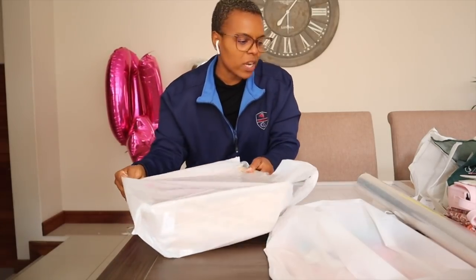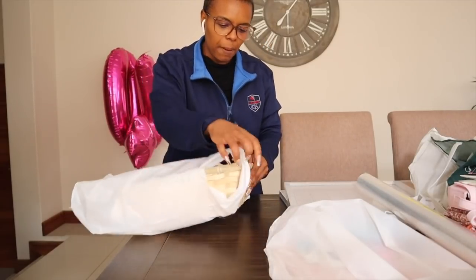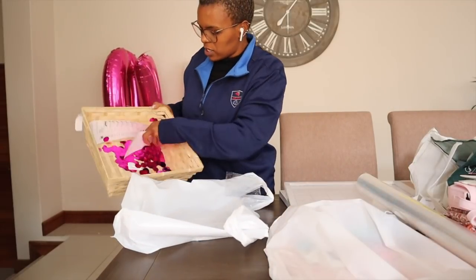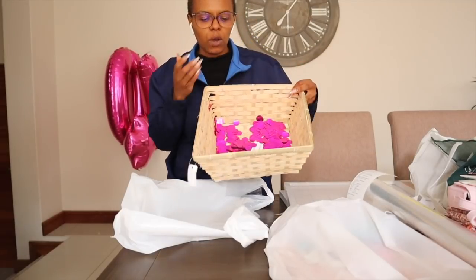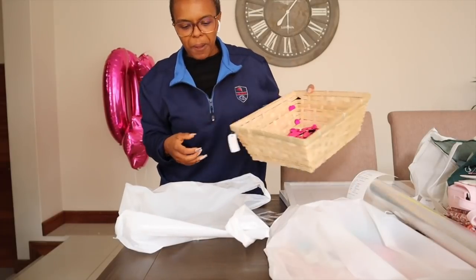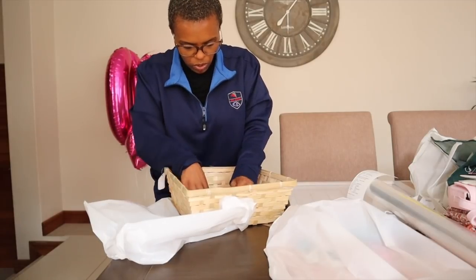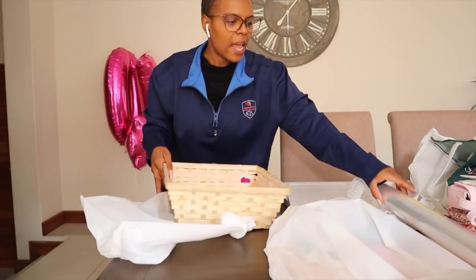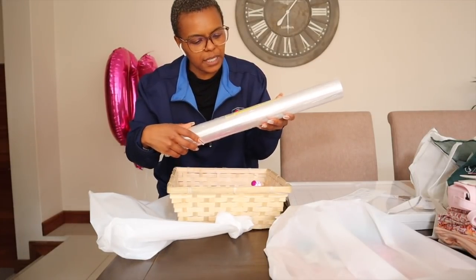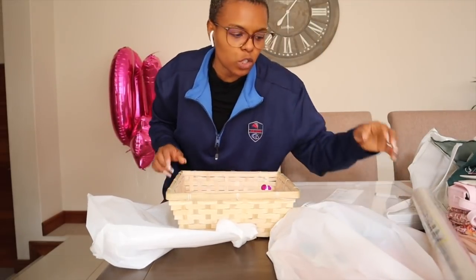So with the balloon, I went into Westpac and I picked up this wooden or wicker little basket thing. And then there's pink sort of foil pink balls in here and all of that. They just kind of fell out, which is not really a problem. It's not a big deal. And then I picked up some clear cellophane. It's for hampers and for gifts. This is the stuff that they cover up with. So that's what I'm gonna do now.